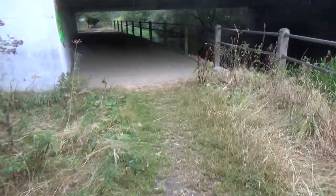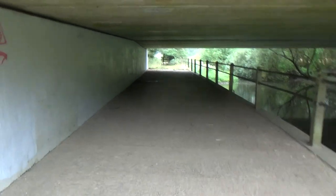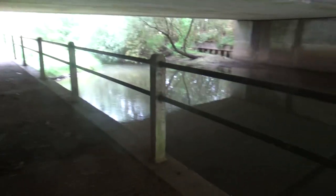The bypass near Cricklade, which is the end of this section. See, it's wide here now. It's also dry.